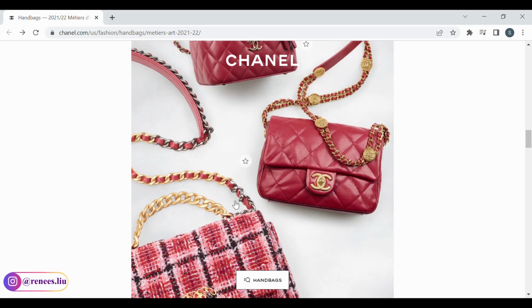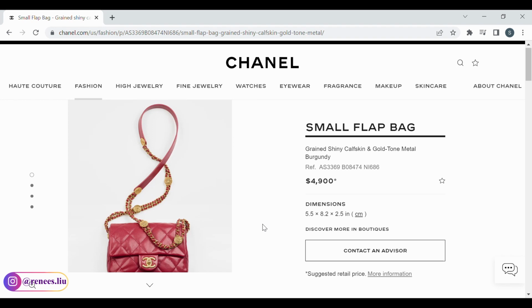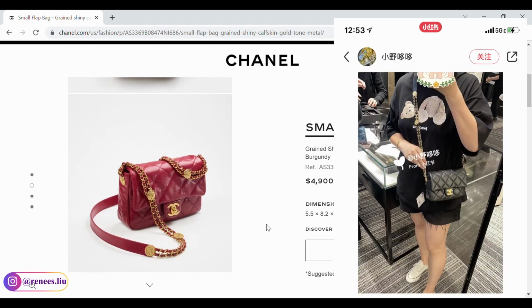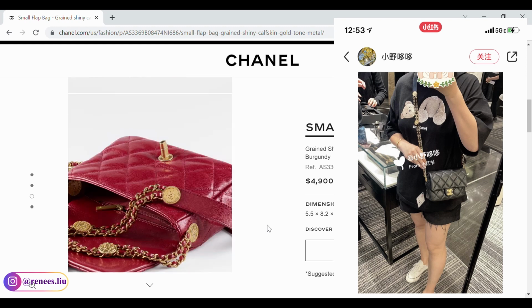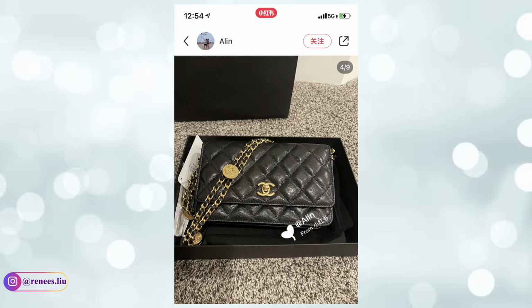Moving on, I would like to share with you a new flap bag style from this collection, which has the gold quartz on the chain strap. The small size is 4,900. It comes in burgundy, black and white color. Do you guys like the new chain strap? It adds more personality and chicness to the handbag.